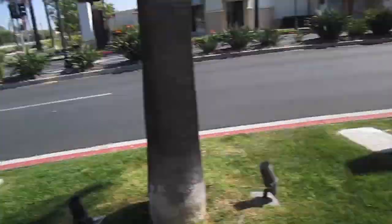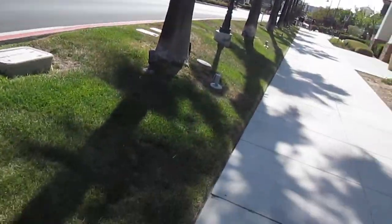Now that we've made it to the mall over here, I'm gonna head over to Bath and Body Works. I need to grab some things. I don't think I've shown you this before, so.